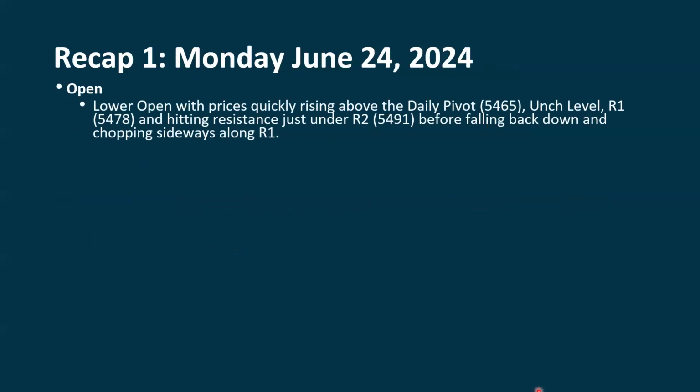Let's go back and talk about what happened and then look at the charts. Right at the open, we did have a lower open. The futures were negative. We were drifting down as we approached the open, and prices quickly then rose up above the daily pivot at 54.65. We got above the unchanged level, so we went positive. We got up to R1 at 54.78, and then we kept going all the way up to R2 at 54.91. That set the high for the day. Then we started to fall back.